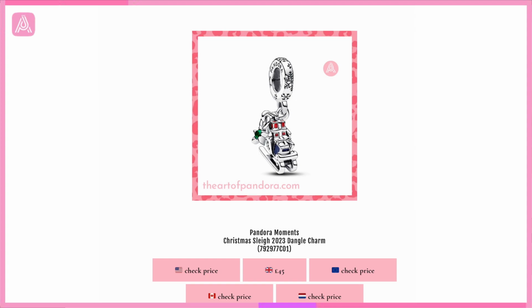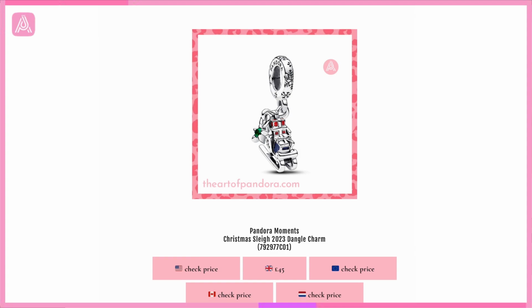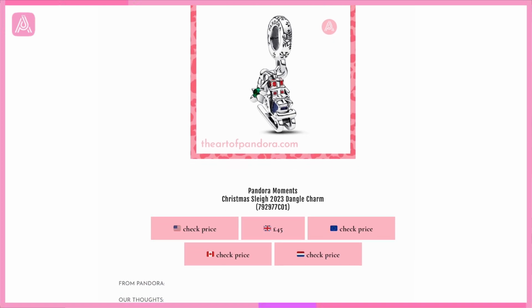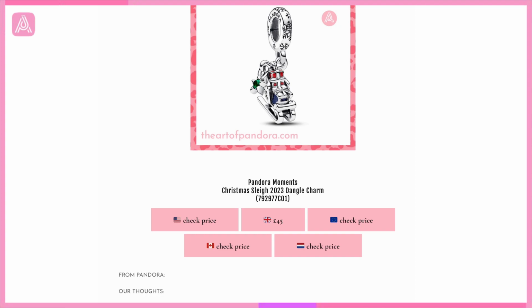I love seeing bow details on Christmas decorations. There's some bows that I put on my Christmas tree too. I love the enamel detailing of the presents as well. It's got those 3 colors that Pandora often associates with Christmas time, which is the green, the red, and the blue. And I think they look really effective together. It might say 2023 on the other side of the bail because it is the Christmas Sleigh 2023 dangle charm, but maybe not. That's just me speculating.